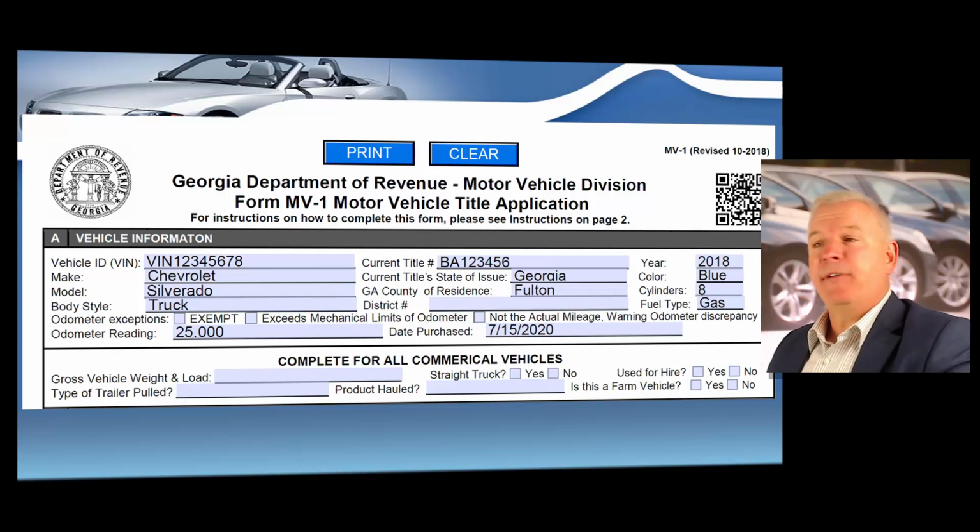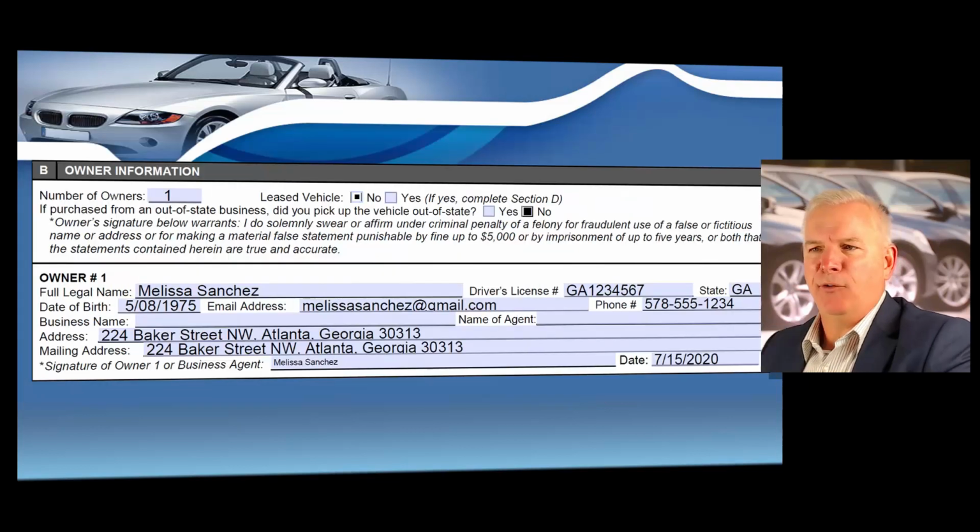So, when you're filling out this title application, make sure to put your VIN, make, model, the style, the odometer reading, the current title number, the current state of the title, and the county that it was in. Don't forget, over there to the top right, to put the year, the color, the cylinders, and the fuel type. And if it is a commercial vehicle, you would need to fill out the commercial vehicle section as well.